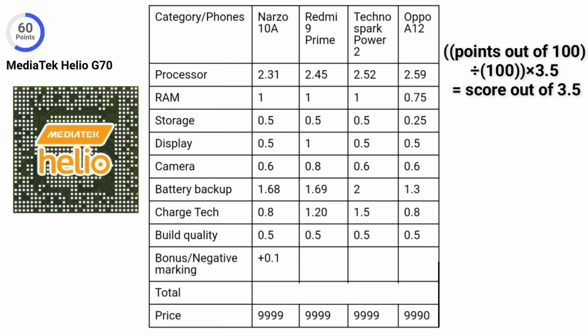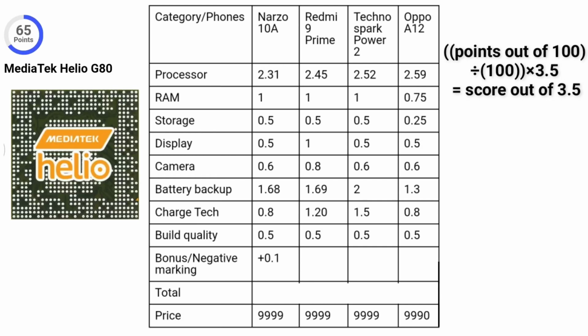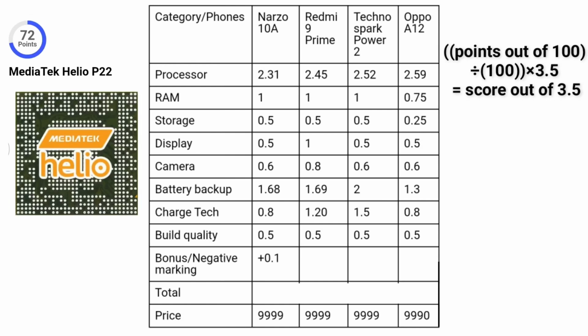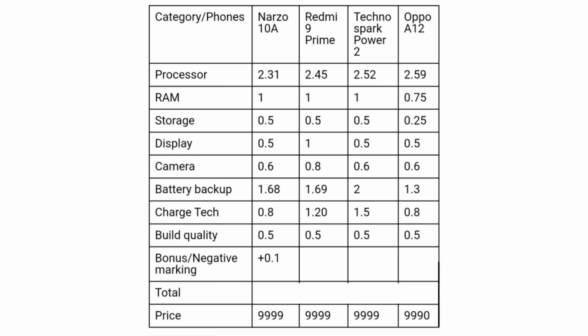Narzo 10A with Helio G70 gets 2.31 out of 3.5. Redmi 9 Prime with Helio G80 gets 2.45 out of 3.5. Technospark Power 2 with Helio P22 gets 2.52 and Oppo A12 with Helio P35 gets 2.59 out of 3.5. So Oppo A12 wins this category with its Helio P35 chipset.